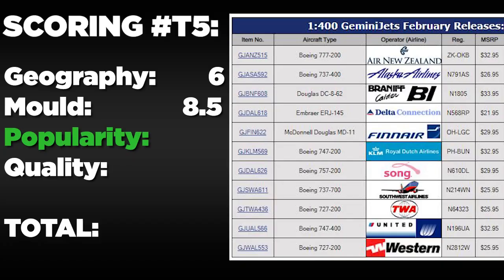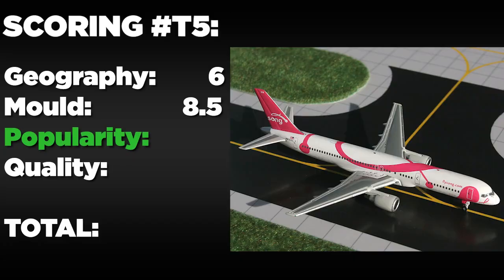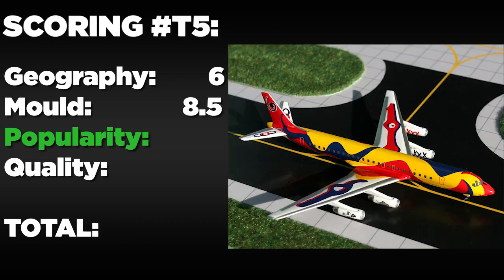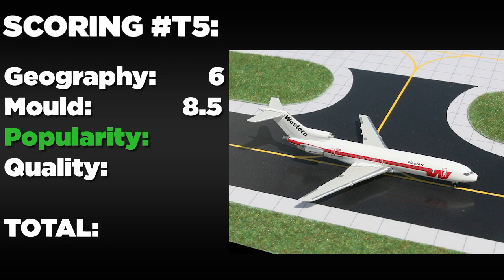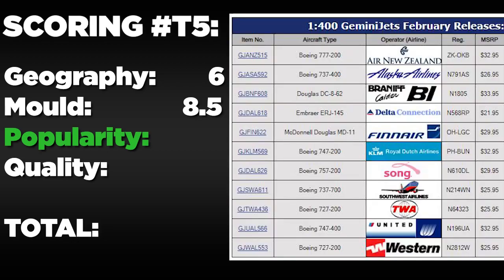Some of the other applicable releases from the US include the Delta Song Boeing 757-200, Braniff Ultra Double DC-8, and TWA Western Boeing 727-200s. Rather jealous of these nowadays, but perhaps GeminiJets can keep their retro groove going and get some of these re-released in the future. This section deserves a solid 8 points for that effort.